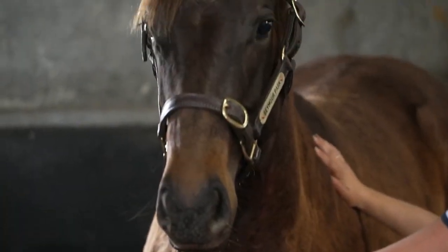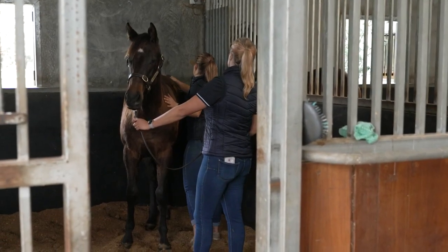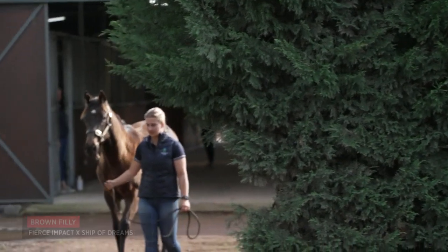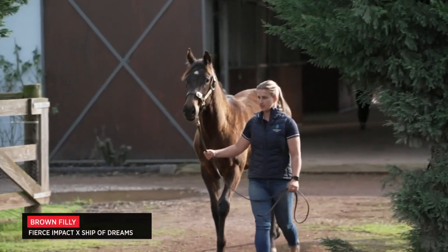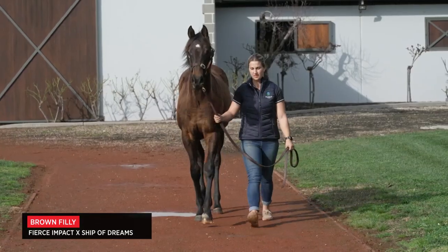Probably the most important thing with any stallion going to stud is how they stamp their stock, and we're really seeing a lot of Fierce Impact in his stock. Good shoulder, great forearm and gaskin on them, lovely short cannon bones, putting down good bone and muscle the more they mature and the more they grow out.